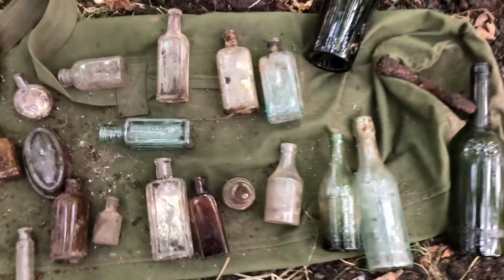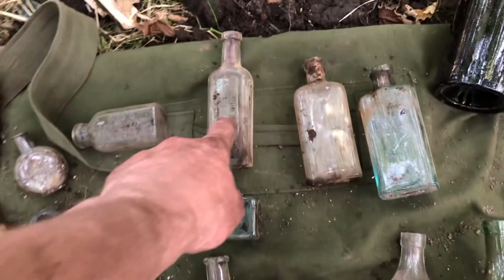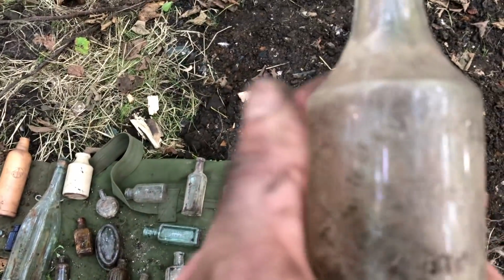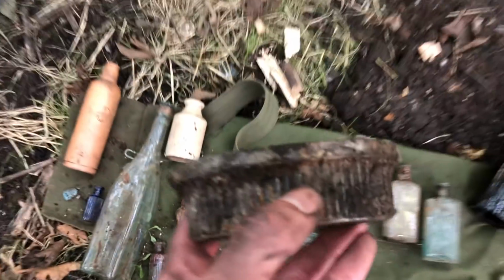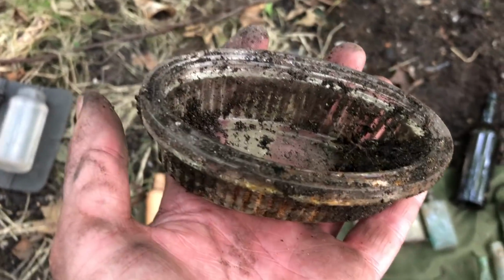So, moving on. There's just a lot of medicines, plain medicines. Fig syrup, little inkwell. This is a John Mackay bottle from Edinburgh, it's a local bottle. Yeah, more medicines. This little paste pot that Sarah wants. It's just an unusual shape. You find these all the time, but not that shape.